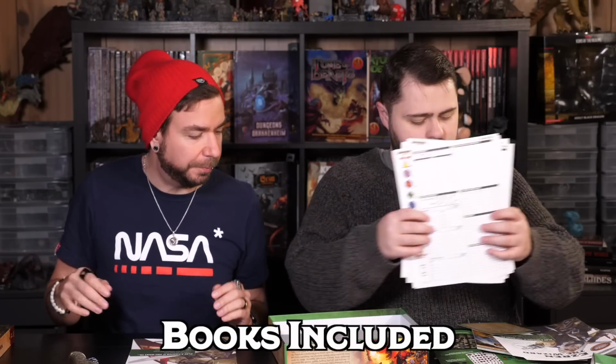Color code your dice. So then we do get 2 blank sheets. A couple blank ones. There's some more. Okay, so there's a whole stack. So I guess there must be the rules for character creation in here, because if it's giving us blank character sheets... Yes. So there are 2 books in this box. I read the back of the box where it told me what was included.